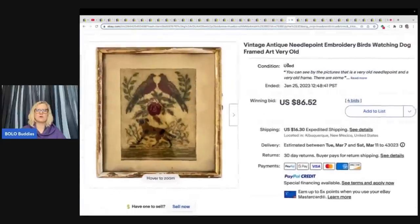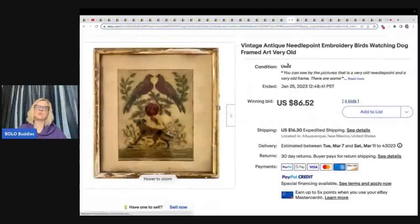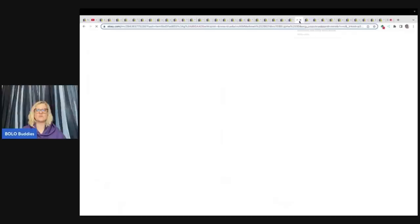This one's cool. This is a vintage antique needlepoint embroidery birds watching dog. This is probably one I would have walked past. She got nine needle points from an online local estate sale for $9.35, sold almost all of them out of this lot. So this one auction sold for $86.52 plus shipping. Yeah, a lot of times people don't see value in these things, and she knew that it was a bolo.